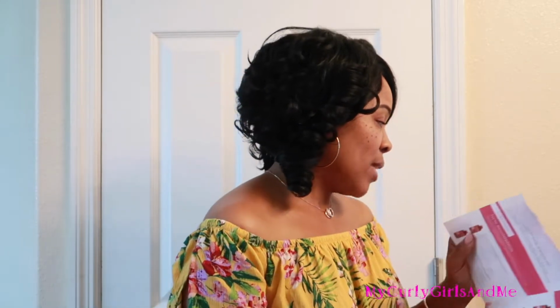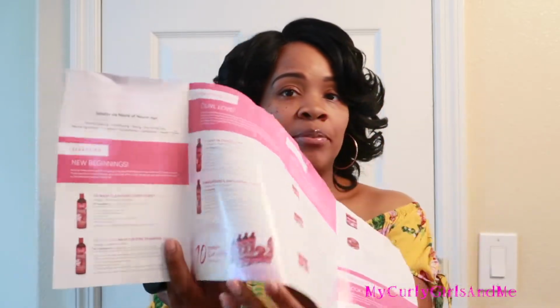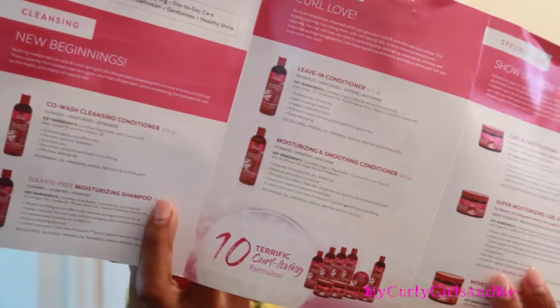Okay, I do have the curl definer, the popping defining gel, the shampoo, the conditioner, and then I have this. It's been years since I used this, but instead of this, they could have given me the leave-in conditioner that goes with this line. And it would have been nice to have that co-wash cleansing conditioner. I would like to see these boxes, if it's a full product line available, include the full product line in it. So it says 10 terrific curl loving formulas. So it's 10 different pieces that go with this line, as you can see right here.